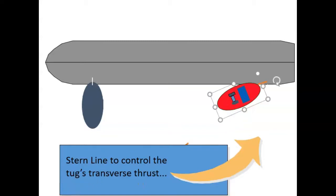It would come around a little bit more. It would keep backing to port. It's really out of position now. Ultimately, so far out of position, it really wouldn't have any effect, and if it continued to back, it was just pulling the tug.